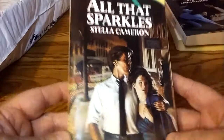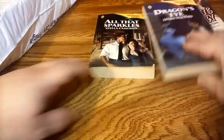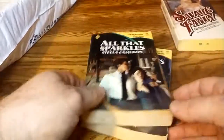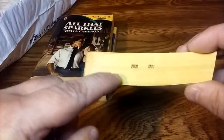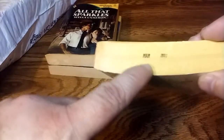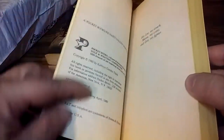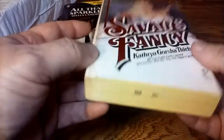There's that cover. I like the covers on the Harlequin Intrigue at this particular time. Oh, this is interesting. I just noticed this one has a date stamp on it. This is March 1980. And again, this one says April 1980. So they usually would date them a month ahead. This is pretty awesome.